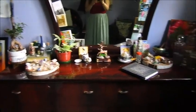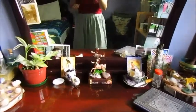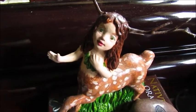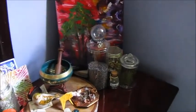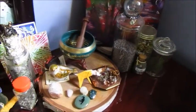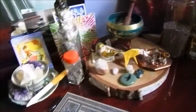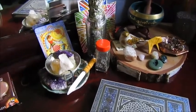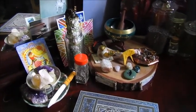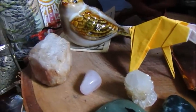So this is my dresser, which is also my altar space. Now I condensed it recently. Before, over here there were a lot of small jars and bottles full of different herbs, but I actually have been pulling away from herbs recently. I say that when I have a bunch of herbs right there, but I used to have a good deal more, but I just haven't been using them. I've been much more drawn to going back to crystal work and stuff like that.